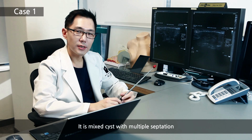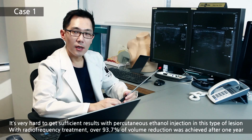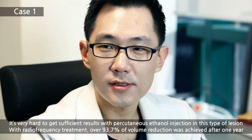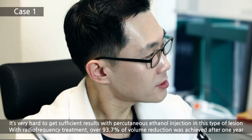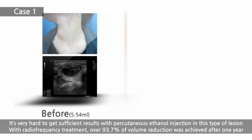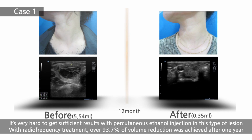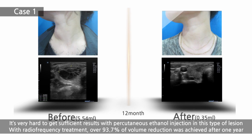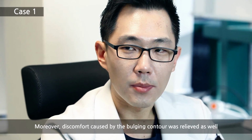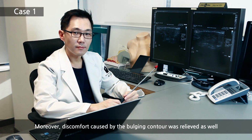This is a mixed cyst with multiple calcifications. It's very hard to get a sufficient result with percutaneous ethanol injection in this type of lesion. With radiofrequency ablation treatment, over 90% volume reduction was achieved after 1 year. Moreover, discomfort caused by the bulging contour was relieved as well.